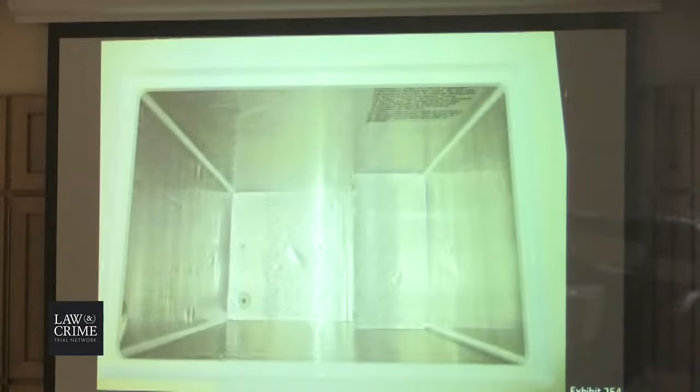What, if anything, did you do concerning that drain? I took a swab of the drain and tested it with phenolphthalein, and I received a presumptive positive with phenolphthalein for the presence of blood. I then followed it with the Hexagon OBTI test. The Hexagon OBTI test, as I explained earlier, is for the presence of human blood, and it indicated that there was human blood present.